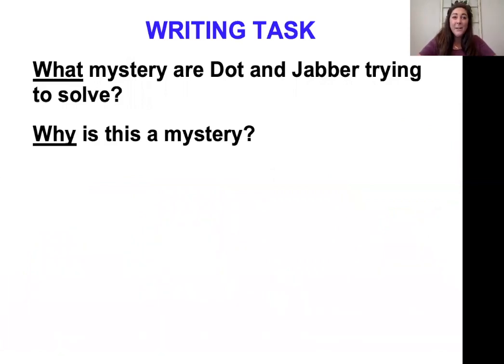So we're going to use what we read today to help us answer these two questions. What mystery are Dot and Jabber trying to solve, and why is this a mystery? As we were reading today, we stopped and talked and discussed all the information that we read. We found out that Dot and Jabber are trying to solve the mystery of the little oak tree. As we read, we found out that it is a big mystery, because oak trees grow from an acorn. I remember as we were reading, we didn't see a big oak tree. We kept reading and found out that they could find the big oak tree across the meadow. They looked for clues as they walked to the other side of the meadow. Dot and Jabber are still trying to figure out how an acorn was able to get across the meadow to grow a new oak tree.